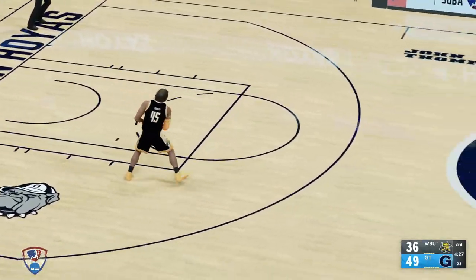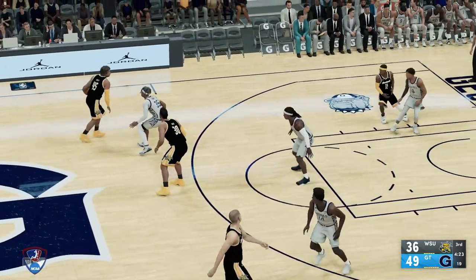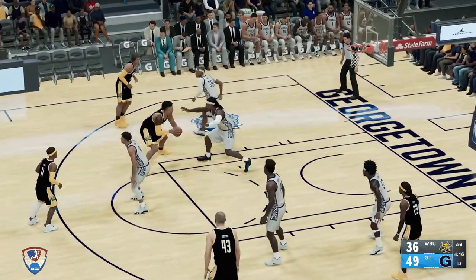49. That was a beautiful shot from the hook area. And maybe Georgetown is willing to fight for this game. Facts, Mr. President. 49-36. Alvin Mack now with the ball.